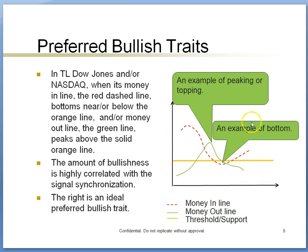A synchronization is when one of the conditions is met. The ideal graph here shows two synchronizations: red line bottoming, green line peaking. If both traffic light Dow Jones and Nasdaq show the same characteristic, there will be four synchronizations. The amount of bullishness is highly correlated with the synchronization. A preferred bullish trade could happen 2 to 3 times annually.